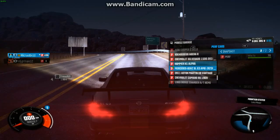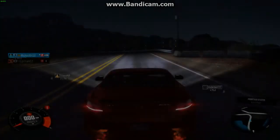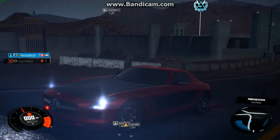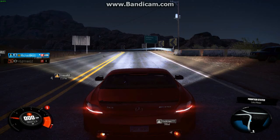Now that the Mercedes SL63 AMG has had a chance to set a time, let's see if the Mercedes SLS AMG will be able to keep up with this thing and set a much faster time than the SL63. So yeah, I have a feeling that the SLS will do better, but who knows what'll happen.